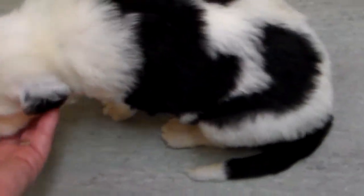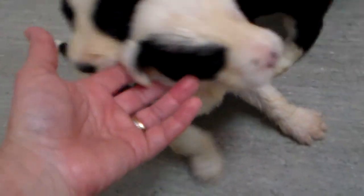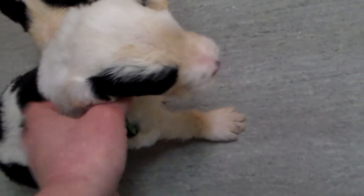All right, here's our light green collar boy. He's the one we call Kramer. Now he's got the most white on him. He's predominantly white, a look that a lot of people like. But he was really our only one in this litter that was marked like this. And he's the light green collared boy. Got a nice patch on his face.